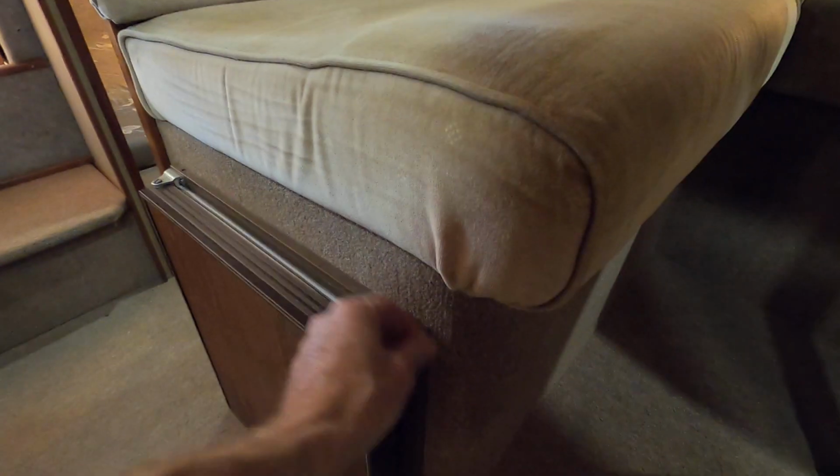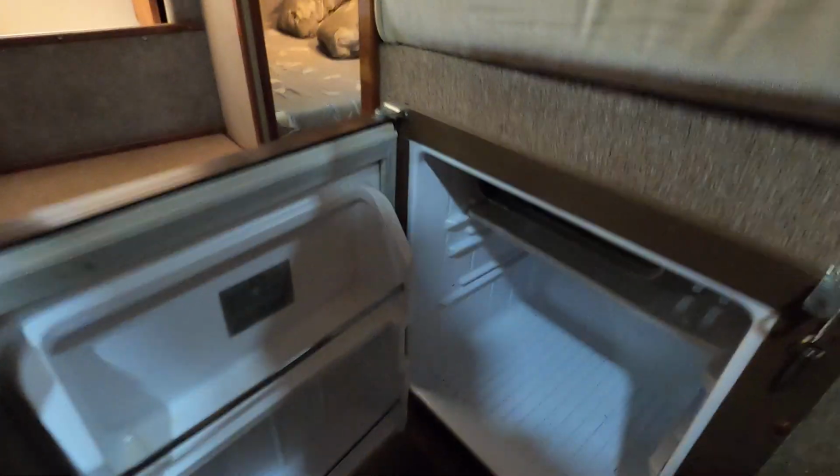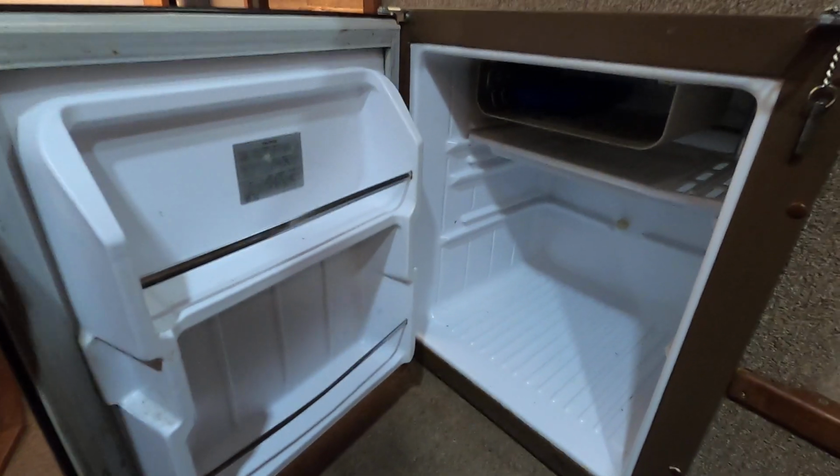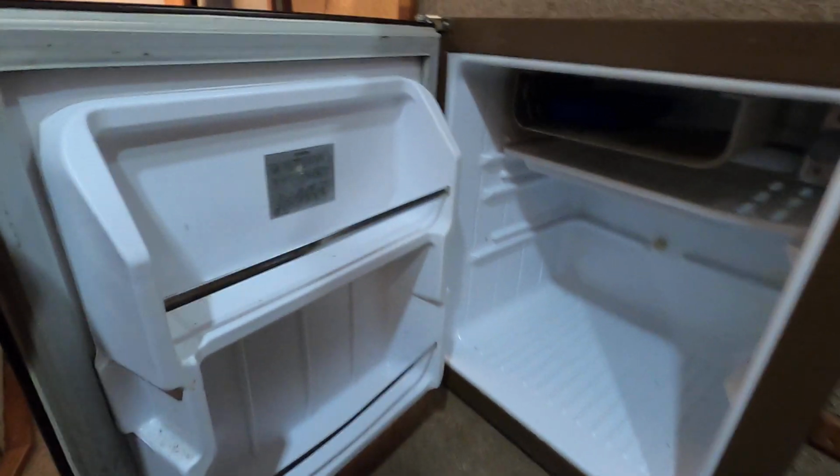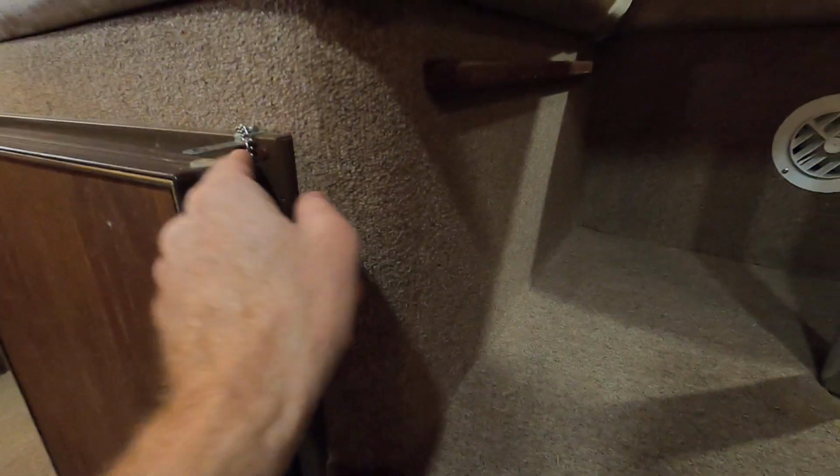Small little AC and DC refrigerator. AC DC basically means it will run on AC power, which is your 110 power, or your DC power, which is your 12 volt battery power. Small little fridge underneath this side, and some additional storage underneath the dinette as well.